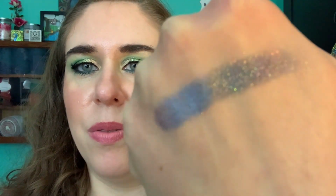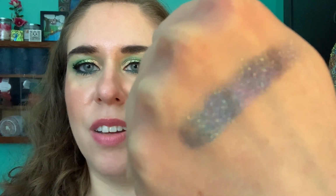I just cannot recommend Glaminatrix shadows enough. They're just amazing. You can see that it's like a lighter kind of mid-tone blue to a pinky purple. It's really beautiful. I don't know if you can, when it's out of focus, you can see the holographic in it. So that is HM1.